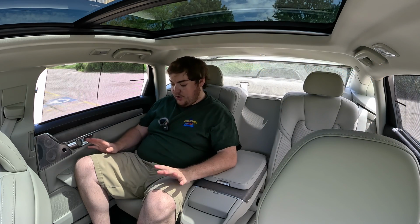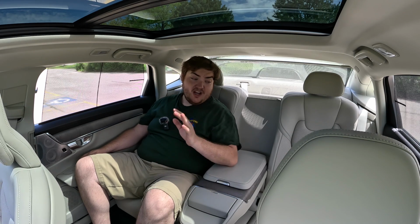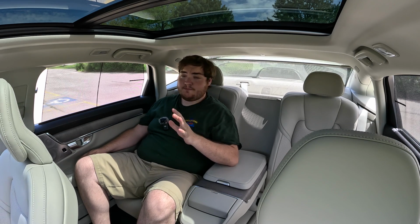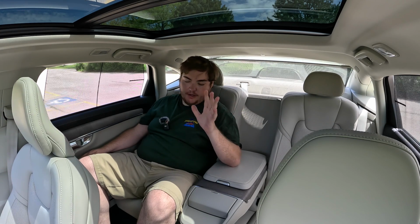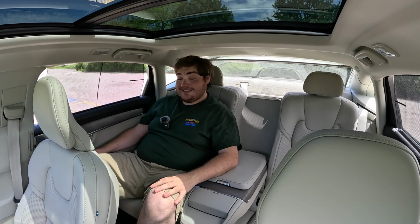This is just so good, and one of the coolest parts of the Volvo S90 Recharge. If you drive people around frequently, this is the car to have. Bar none, spare no expense, this is the car to have. Let's hop out. We'll take a quick look at the trunk and cargo space, and then we'll talk about the looks.